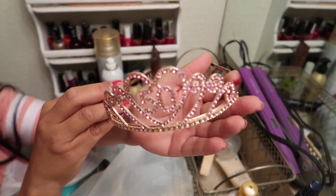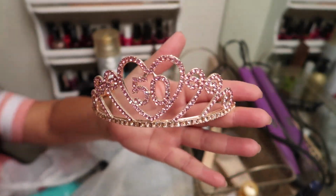Oh yes, my tiara. And of course I'm going to keep this. Hello. I earned it. 50 years, people. Just kidding. So I'm going to keep this. I'm going to actually put this in my closet. But I am keeping it.